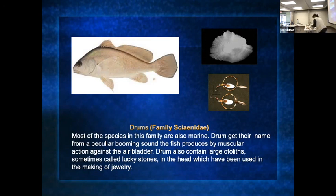So I can hold up one, I guess. That's real close. Yeah, that's good. Okay. So this is what people oftentimes will make jewelry out of. You'll see them, and those come from drums. And so that is the last of the fish.